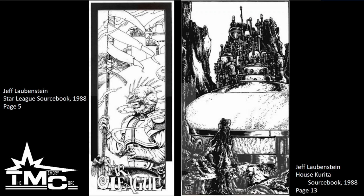So unfortunately, the image on the right, we can see where it's a little bit grayed out. And I think part of that's because this is from the scan from the Kurita sourcebook off of the Catalyst store. And so I don't know if it's an artifact from the scanning or what exactly happened.